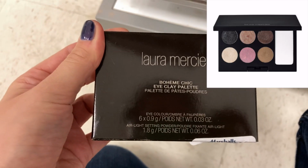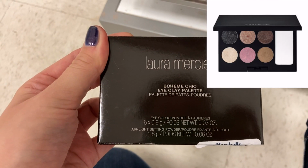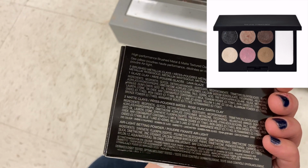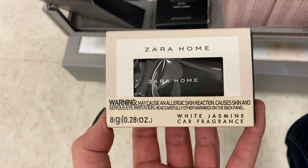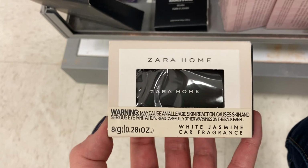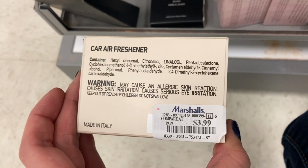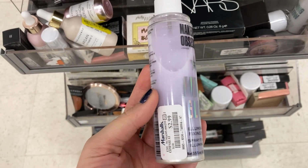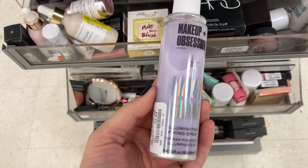A new Laura Mercier product, the Bohème Chic Eye Clay Palette for $27.99. It is a pretty small palette. It is fairly neutral with some colors in there, but not something I would like. And this is the Zara Home Car Fragrance in White Jasmine. I thought it was interesting for $3.99. This is the Makeup Obsession Illuminating Fixing Spray for $2.99.